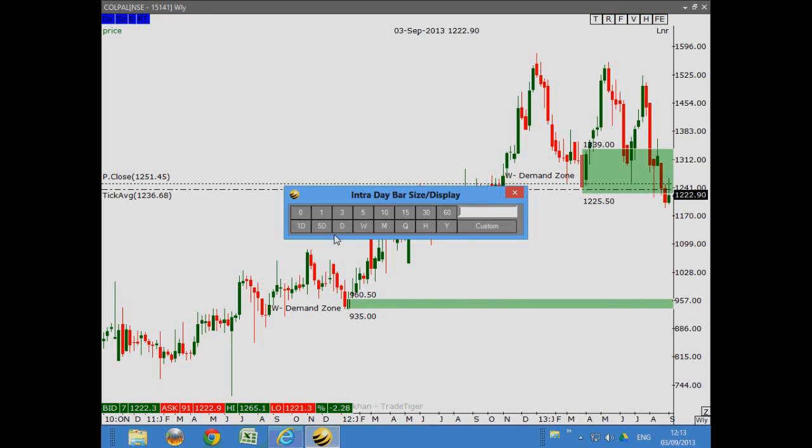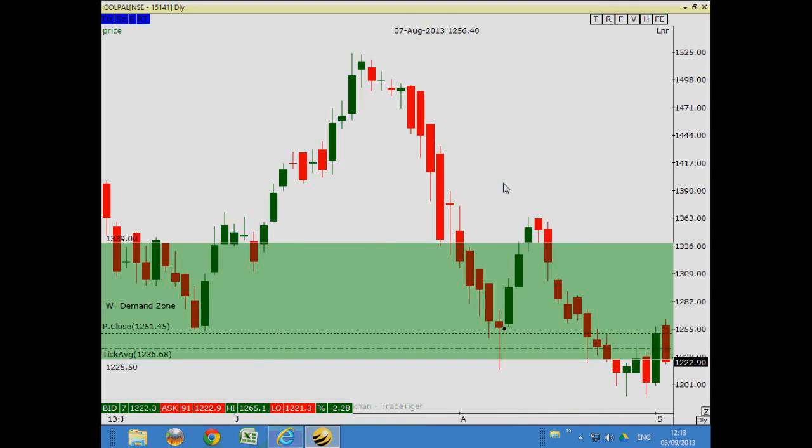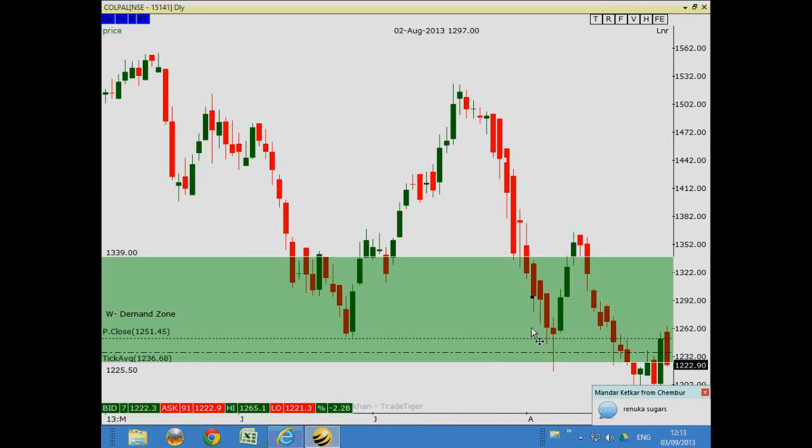If I go on a daily chart, this is exactly what we are seeing. It is trying to break the level down. So, guys sitting in the trading room, this looks to be a good trade. Have a look at it, analyze it more closely. When I come to the trading room, we'll talk about this one. Everything looks a little short.